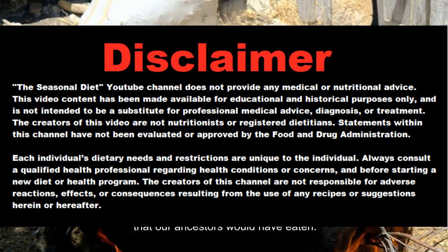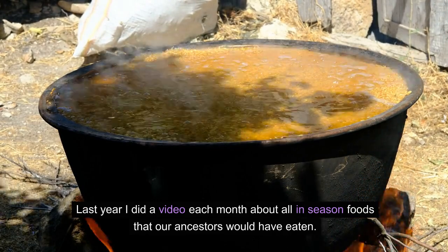Welcome everybody to the seasonal diet, eating what our ancestors ate when they ate it, like we were evolved to do. We are speaking about seasonal fruits this month.